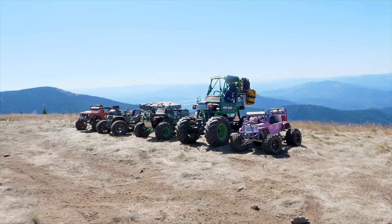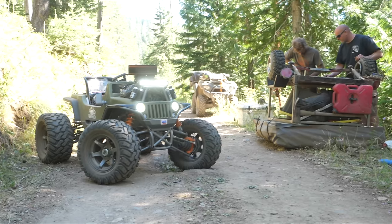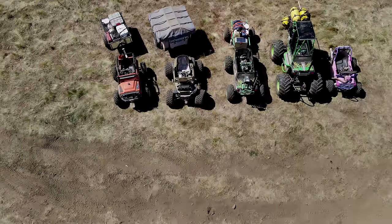This is how a group of fully grown adults got together the most heavily modified Power Wheels toys in the world to attempt the world's first Power Wheels Overland adventure.